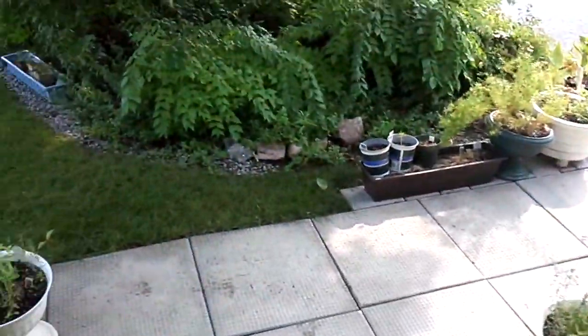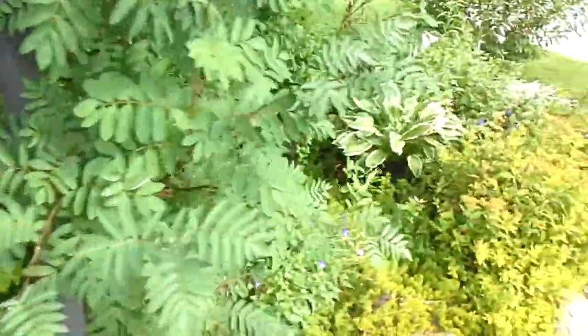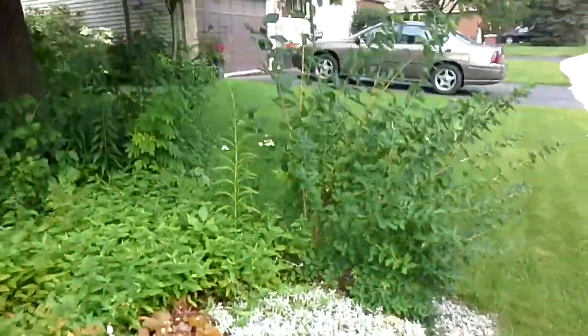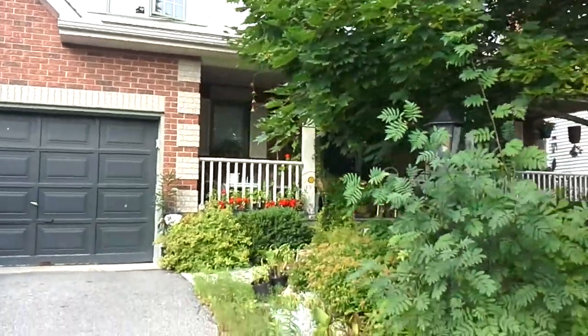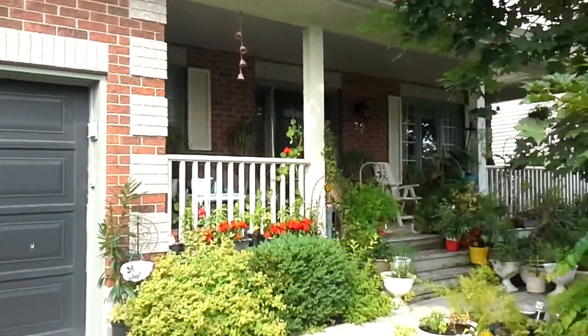And then if you look out the front yard, you see another garden here where you have more prepping areas for plants. And then you have more plants here. And walkways. And this is the front of our house. That is my review of Plant Central.